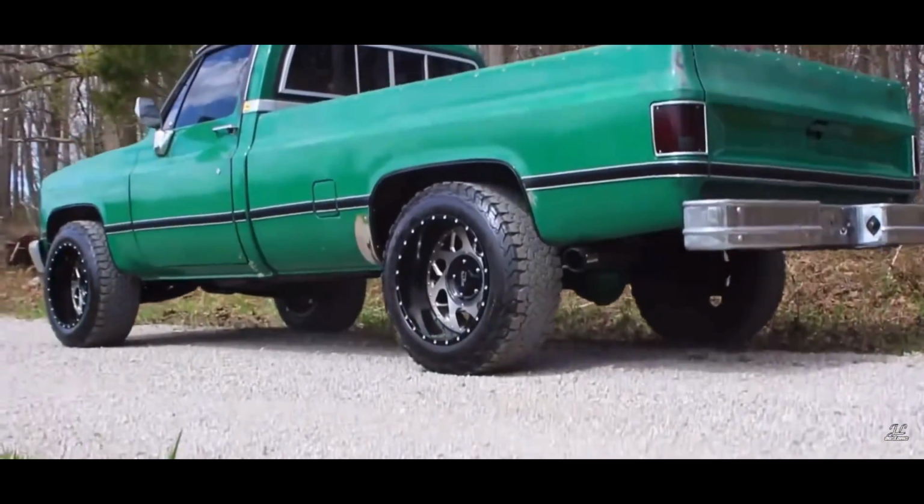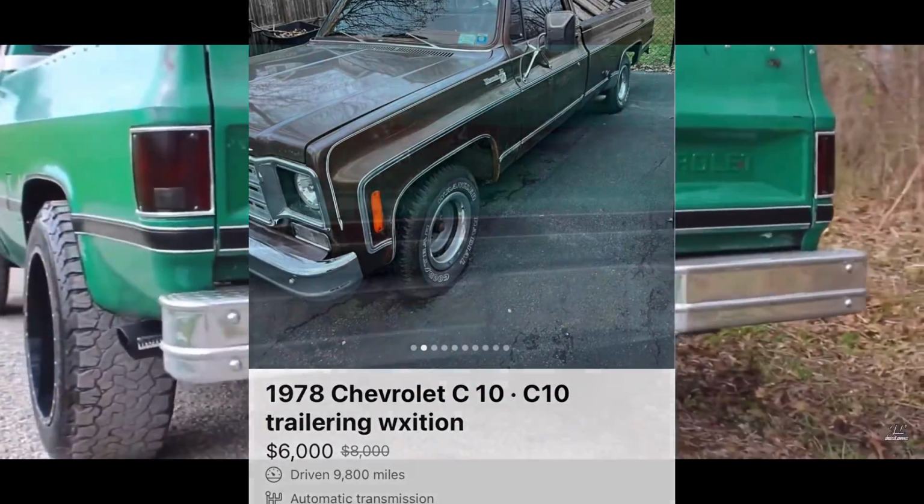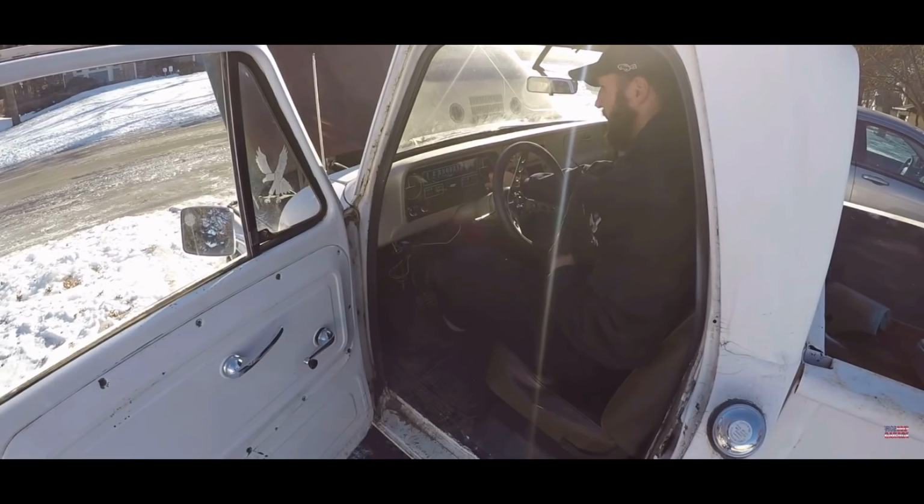And I know it may be hard to believe, but you can find a pretty beat up one for only $6,000. And while that may need a decent amount of work, I feel like that's part of the experience with these old trucks, constantly fighting with it to get it to run. Plus, once you do finally get it to run, you have one of the coolest trucks on this list, hands down.